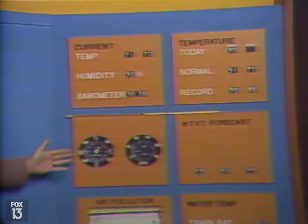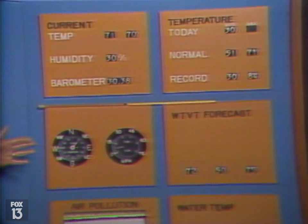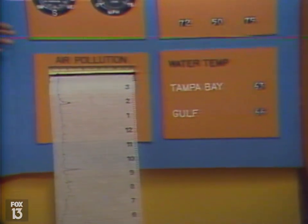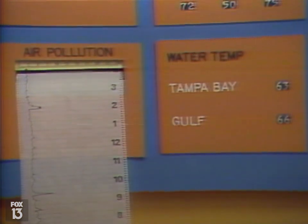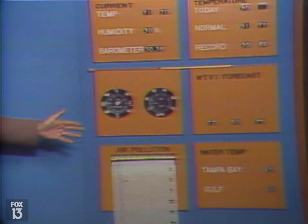Wind speed and direction, and in this case, these two dials are actually hooked up to the wind equipment that you saw earlier on the tower. The air pollution recorder gives you a written indication of what that indicator in our office showed. In other words, we have a past record here of several hours of the pollution trend.